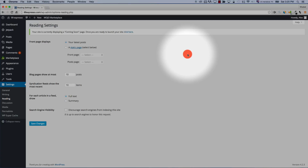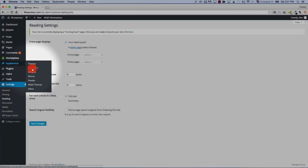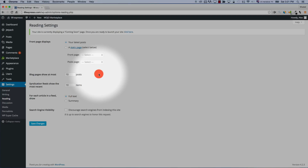Then you have the reading settings. This is where you choose settings related to how people consume content on your website. It's a very simple page. So first you have the front page display. Remember, this is the same settings that we were able to choose in Appearance Customize. So it's exactly the same setting. You can either change it from this screen or from the Appearance Customize screen. Then you have blog pages show at most. So how many blog pages will be shown on your website.